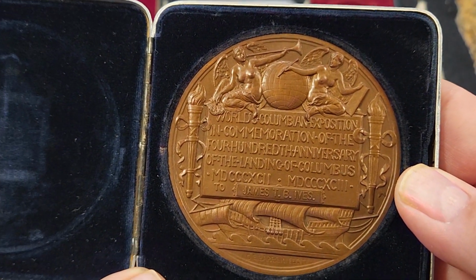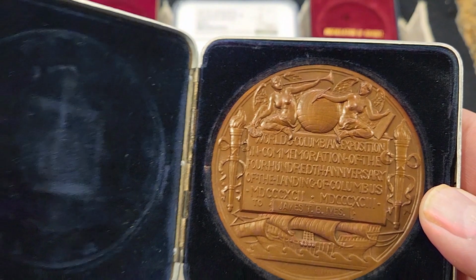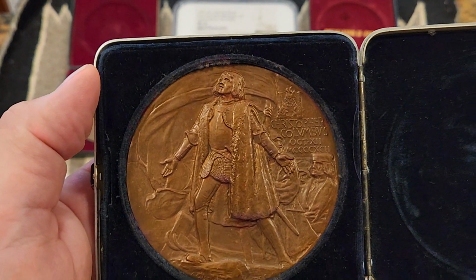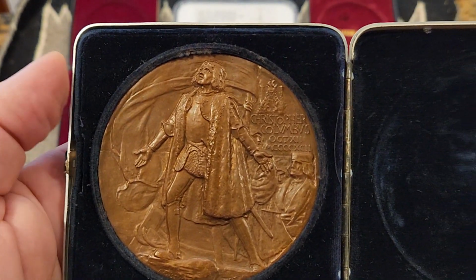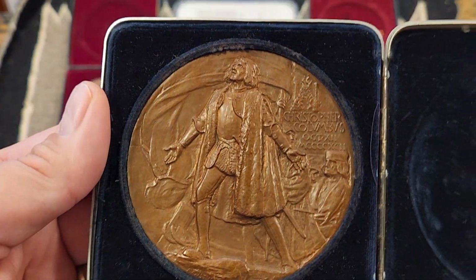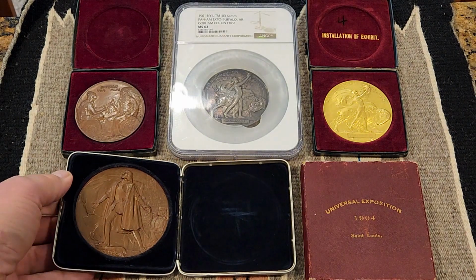I think this is a great example of the contrast between the older, somewhat sterile or even lifeless designs of the previous generation of American designers, which included Barber, Morgan, and Longacre, and this new wave of American numismatic designers, which included artists like Saint-Gaudens, MacNeil, Victor David Brenner, Fraser, and Adolph Weinman. This sea change in the style of American coinage and numismatic design showed the humanity of the subjects, maybe even the soul of their subjects, not just the skill and execution.